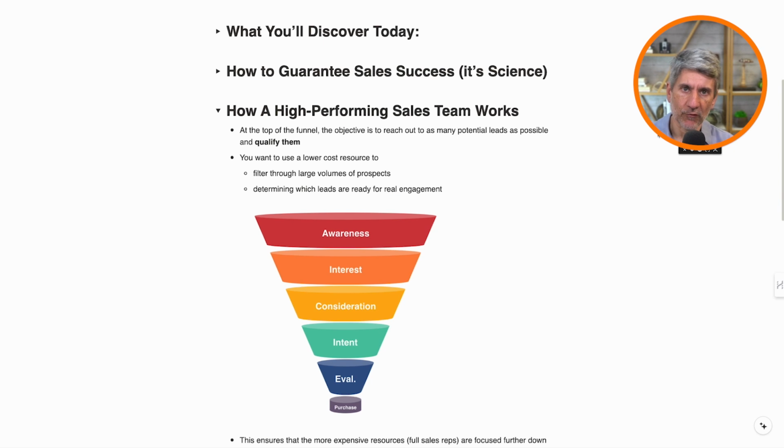The key to a high-performing sales team is to filter through a large volume of prospects and determine which ones are really ready for you to engage at the next stage. Because if you're treating your sales process as everyone is ready to buy now, you are working at the bottom, at the evaluation and purchase stage, but some people are not mentally ready for that. And that means that you're going to be hard pitching them, and they're going to think that you're a douche. They're going to think that you are not the kind of person they want to deal with because you're a hard pitcher, or you're taking it too many steps further than they are mentally.